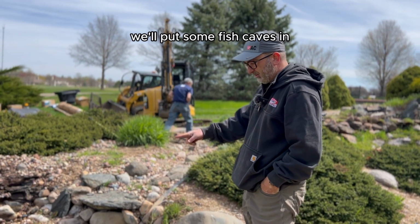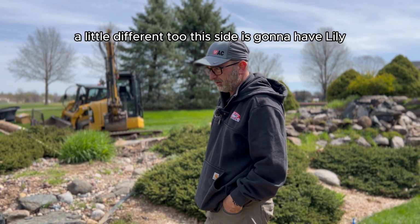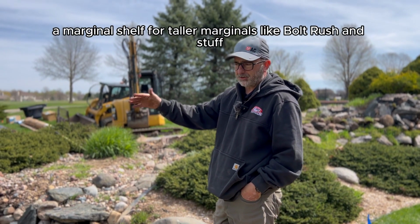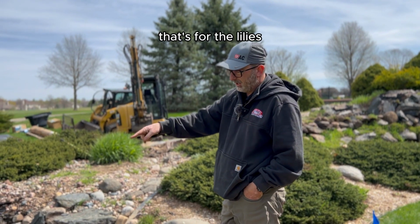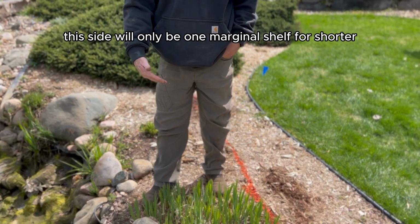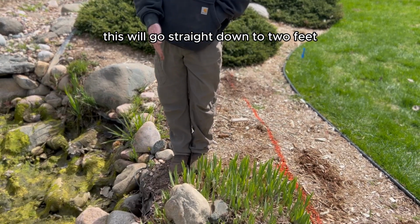We'll put some fish caves in. They get a lot of wildlife coming across the golf course. So this side will have a fish cave. We'll do the shelving a little different too. This side is going to have a marginal shelf for taller marginals like bulrush and stuff. And the inside shelf will be 18 to 20 inches. That's for the lilies. But then it's going to go down to 2 feet. This side will only be one marginal shelf for shorter marginal emergent species. And then where I'm standing here, this will go straight down to 2 feet.